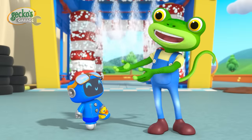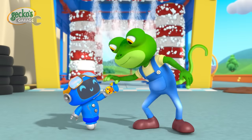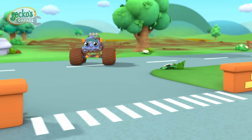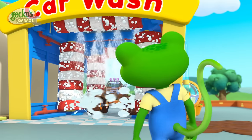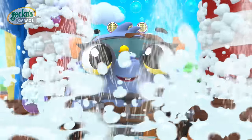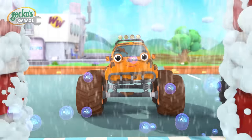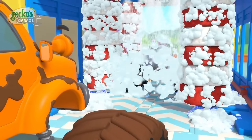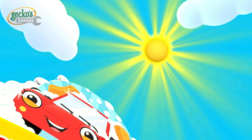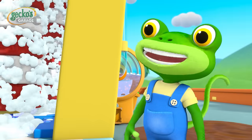Come on, monster trucks. Great idea, Blue. Molly loves rubber ducks. Oh, Molly, we have a surprise for you. Well, that did the trick. Come on, Max. Just wait here. It'll be your turn soon enough. In you go, Max. It's your turn.